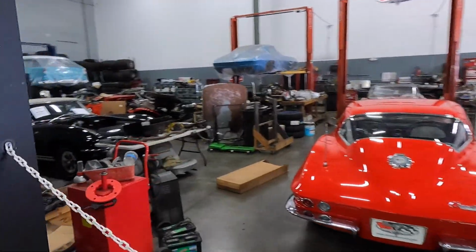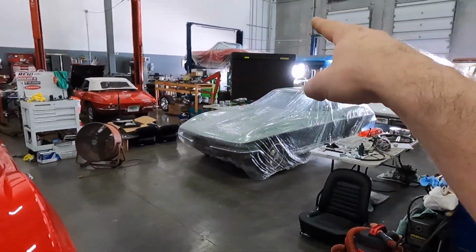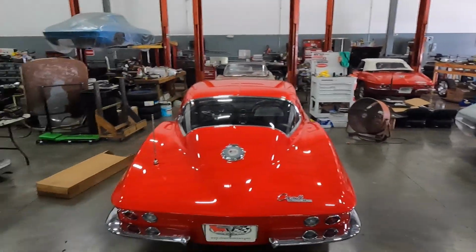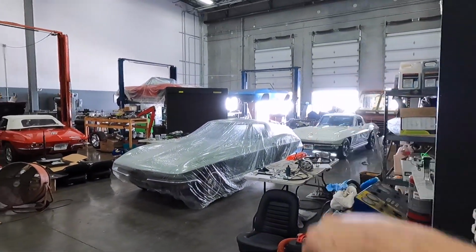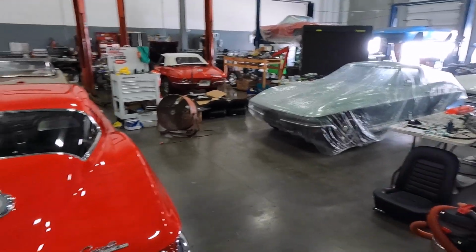So we got 7 over there. We got 8, 9, 10, 11, 12, 13, 14, 15, 16 C2 Corvettes, not counting the one up front. So you guys know, I'm familiar with these C2s. We do all levels of restoration. You can see a frame off going there. This is one of my more recent frame off restorations.